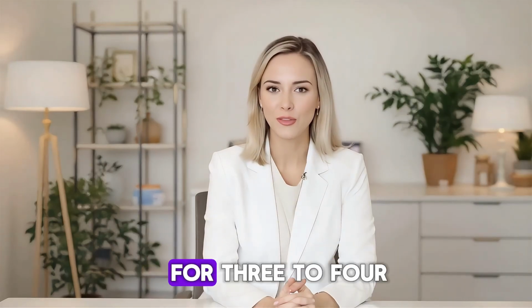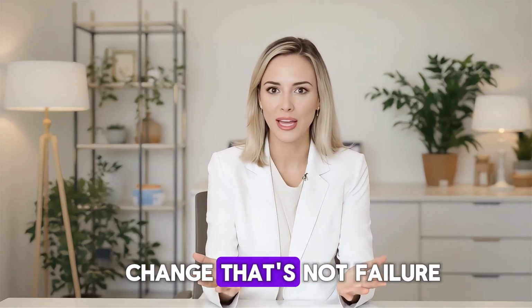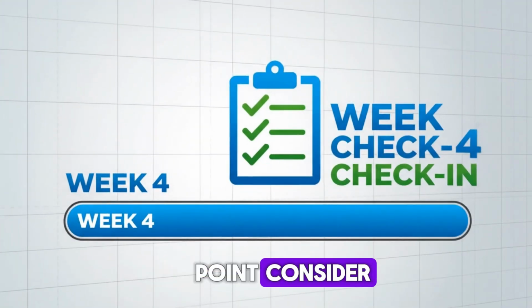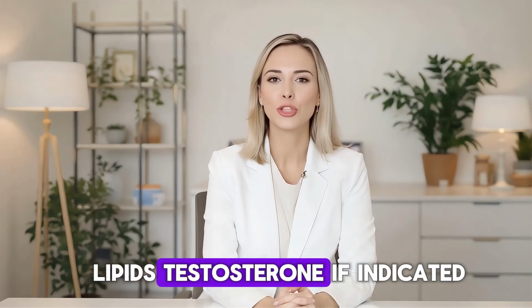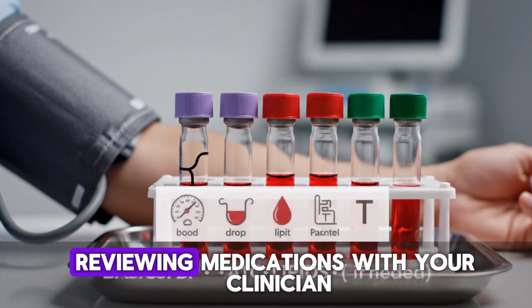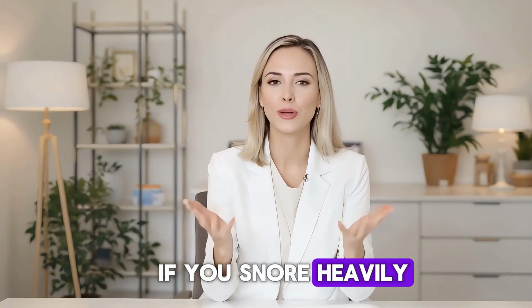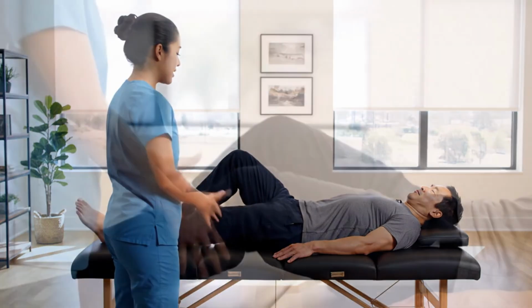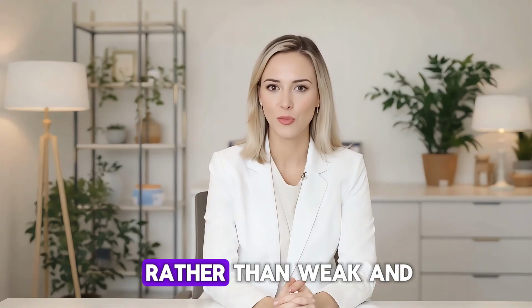If you do this nightly for 3 to 4 weeks with good technique and you see no change, that's not failure. That's information. At that point, consider a medical check for blood pressure, glucose, A1C, lipids, testosterone if indicated, reviewing medications with your clinician, screening for sleep apnea if you snore heavily and wake unrefreshed, seeing a pelvic floor physical therapist. Many men benefit from guidance, especially if the pelvic floor is tight rather than weak.